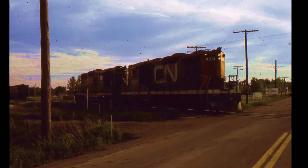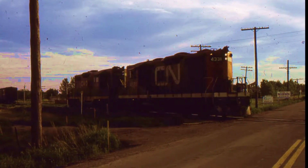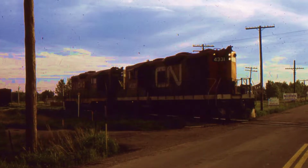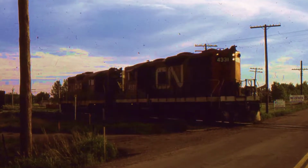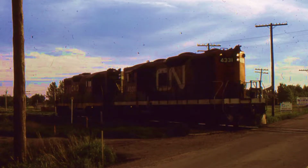In the high hood era, CN set up their GP9s to run long hood forward for better crew safety in head-on collisions. Should such a rare tragedy occur, the crew would be protected by the solid prime mover engine in front of them.